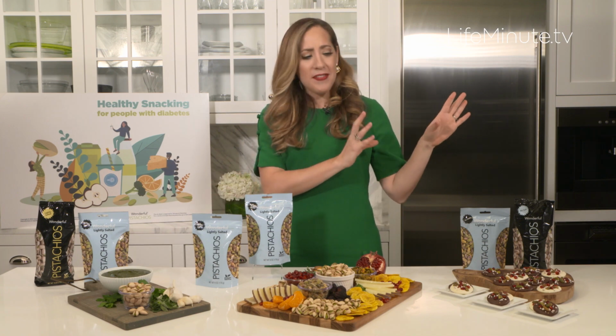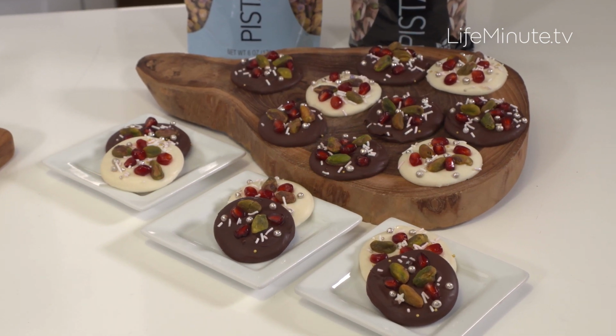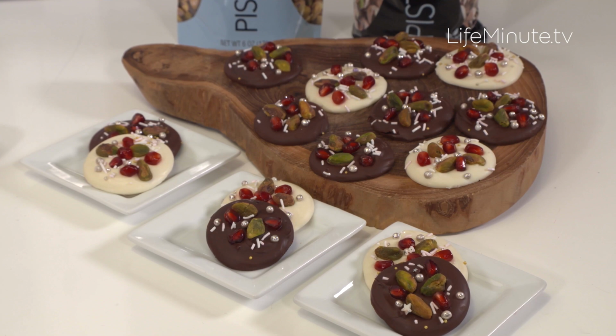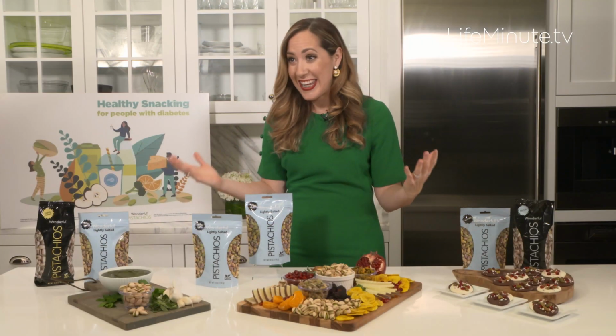And last but not least, a meal would not be complete without something sweet. Here we have these gorgeous pistachio mini pellets. We're mixing in dark chocolate and balancing it out with some lightly salted pistachios and a little pomegranate arils on top. It just looks wonderful, and it could even be a great holiday gift.